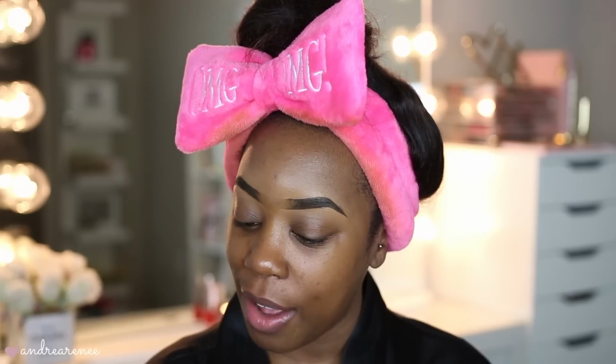But anyway, let's go ahead and play with the foundation. I'm excited to try it out. This is the new NARS Natural Radiant Longwear Foundation, and I picked up the shade Macao. I haven't tried it out. I haven't tried any samples of this yet, so super excited to test this out and see how it looks on me. So it does come with a pump, which I do appreciate. So we're gonna pump out a little on the hand. There it is right there, and let's give this a whirl.